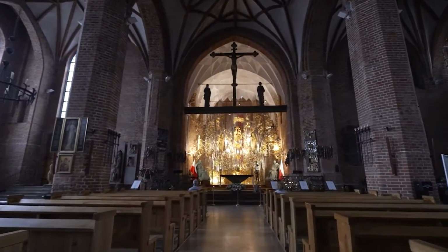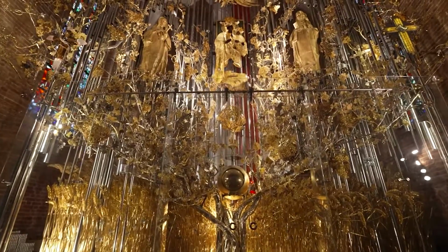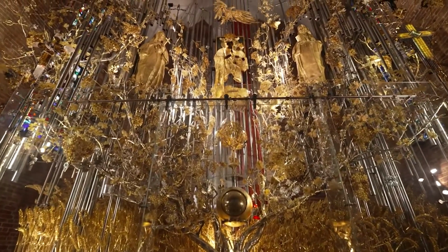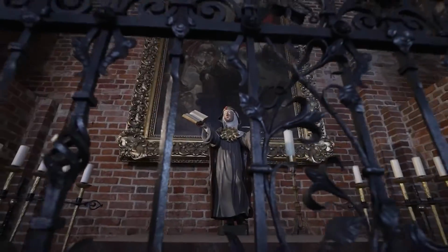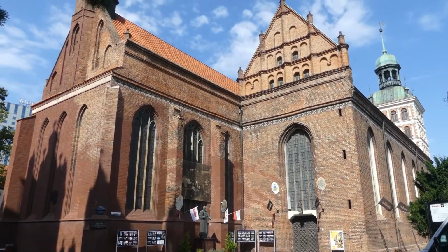The church also serves as a place of spiritual solace for locals and visitors, offering a serene atmosphere to contemplate and reflect. And to make the most of your visit, take a guided tour of the church to delve into the history behind this exceptional creation.